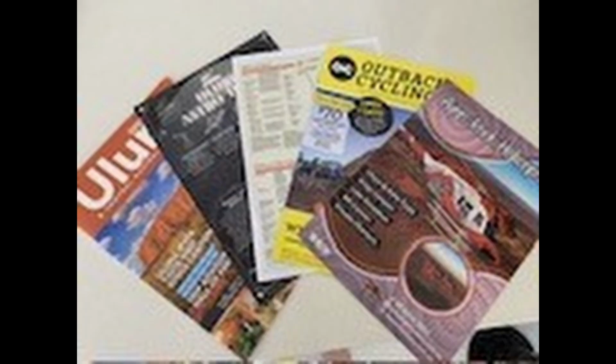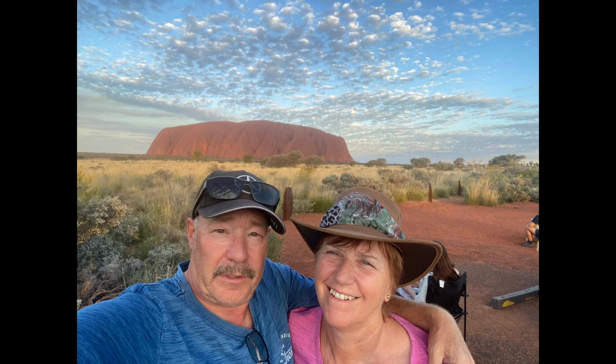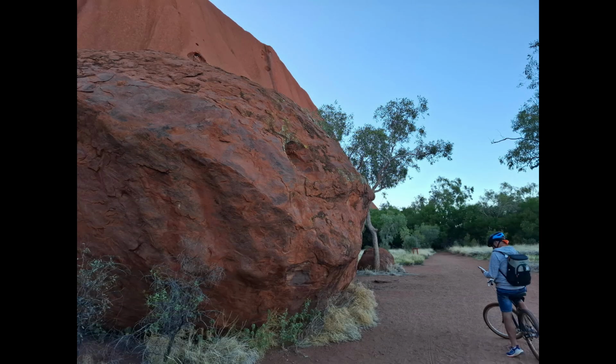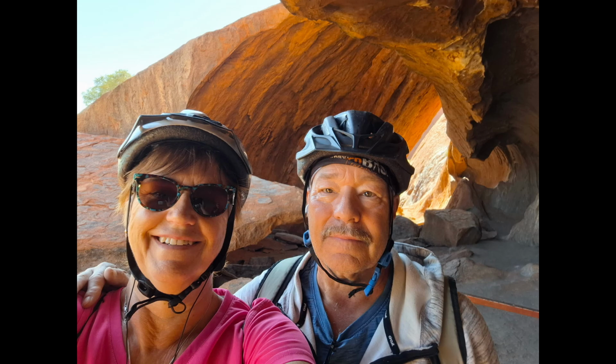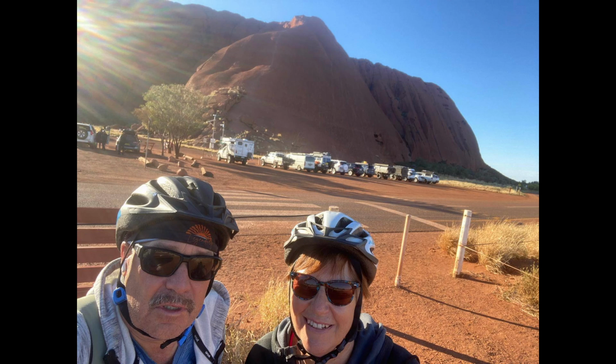There's an endless amount of ways to see Uluru. I can't mention them all here because it would take too long, but I will highlight a few things. One way to see the rock is to hire a bike. Our friends Steve and Sheena did this and they said it was fantastic. They also had the audio book, which works via GPS, and it was able to tell them what they were looking at as they were riding along. They really, really highly recommend this one.